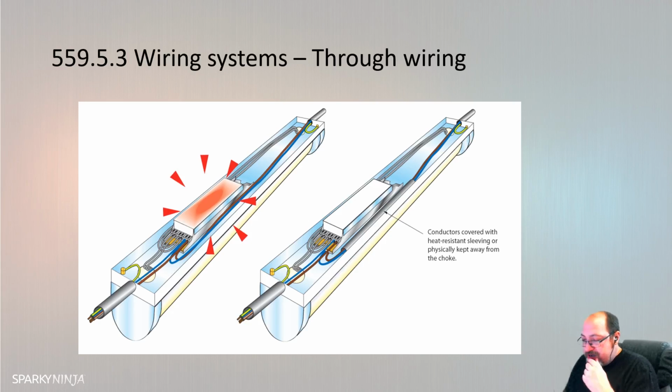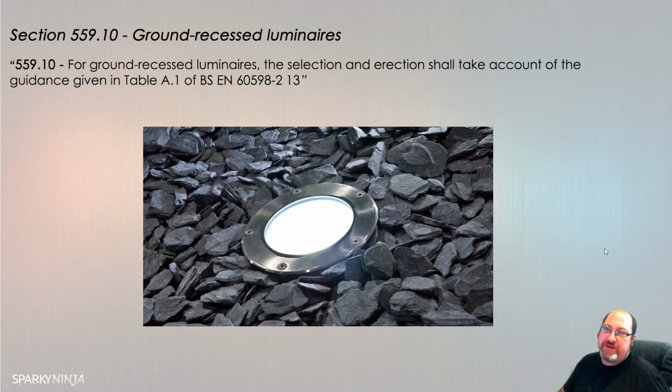UV radiation, ballasts, compensation capacitors. It mentions there half of a microfarad will be required. That's fine. And then right at the end it mentions ground recessed luminaires, which is a new part to the 18th edition, but it actually just says go and buy another standard and read it. It's not very useful information there at all. It just says go fish, basically.